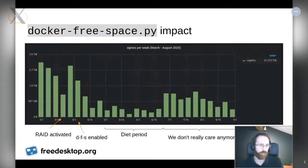Then we've got what I call the diet period, where everybody was taking care of it. It was the period where, are we going to lose the GitLab instance or not? And then beginning of July, people don't really care anymore. It's not a big deal. We are monitoring things and we are checking whenever. So if suddenly on IRC freedesktop or some admin asks you, hey, why are we using that much registry usage? It's because we are monitoring it and we are taking the right decisions depending on whether or not it's a good thing. So that's fine. It has a good impact.